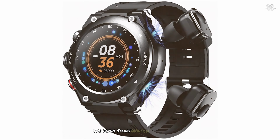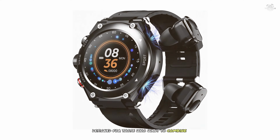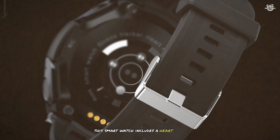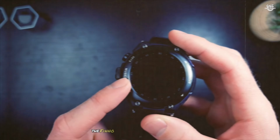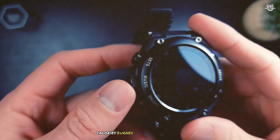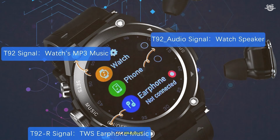The Finow smartwatch with Bluetooth earbuds is a versatile device designed for those who want to combine fitness tracking with music and connectivity. This smartwatch includes a heart rate monitor, blood oxygen monitor, and sleep monitor, helping you keep track of your health metrics. The Finow smartwatch acts as a fitness tracker, counting your steps, calories burned, and distance traveled. It also includes multiple sports modes for various activities.